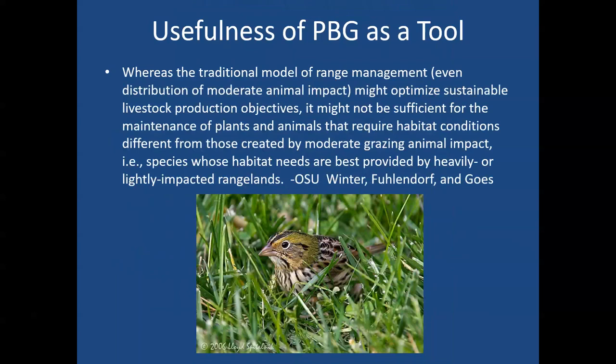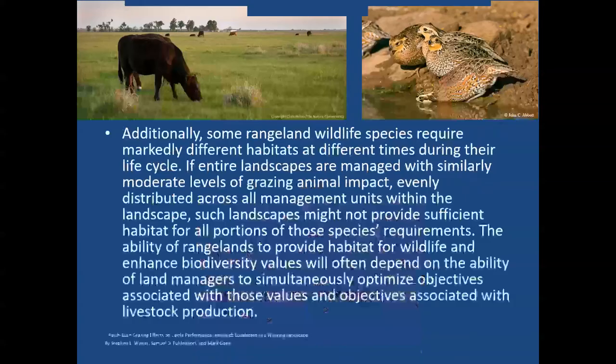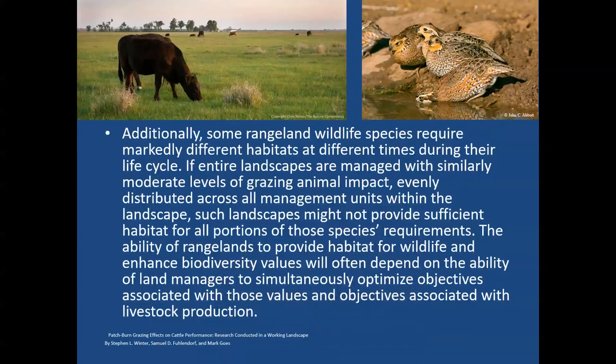So the usefulness for us with this patch burn grazing is, whereas the traditional model of range management, which is the even distribution of moderate animal impact across the sites, might optimize sustainable livestock production objectives, it might not be sufficient for the maintenance of plants and animals that require habitat conditions different from those created by moderate grazing animal impact. So species whose needs are best provided either by heavily or lightly impacted rangelands. And that's from an Oklahoma State study that they did that's listed here at the bottom of this page.